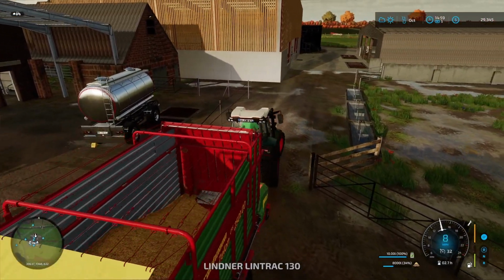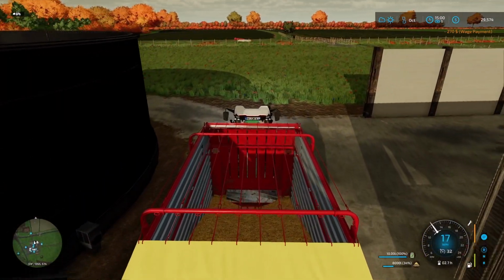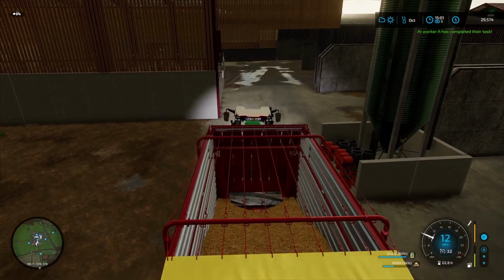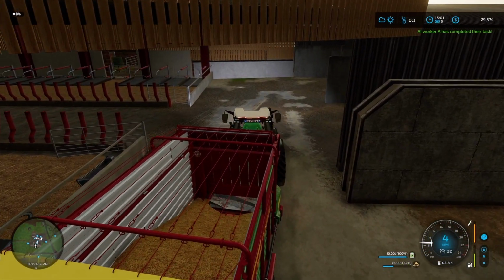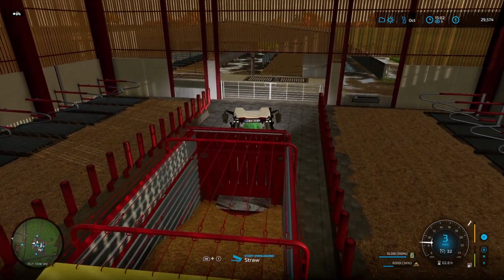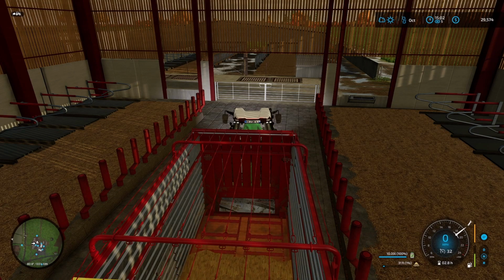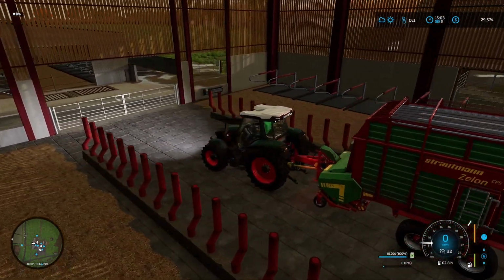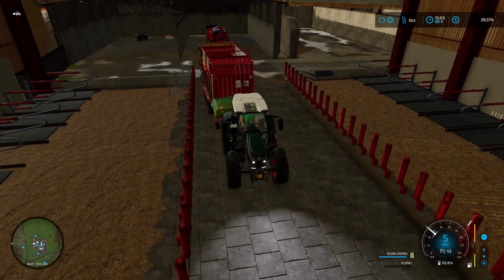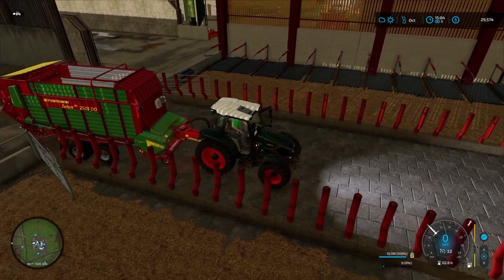Alright, off we go again. Still got a little bit left in here. We'll go and pop this into the main barn. Hopefully it'll take it. Yep. So that's pretty much strawed up for the duration. There might still be a little bit more that can go in there. We'll try that a bit later.